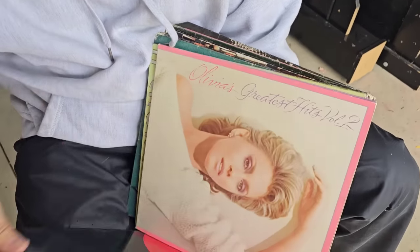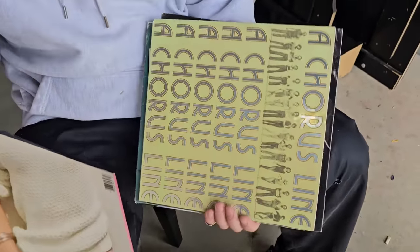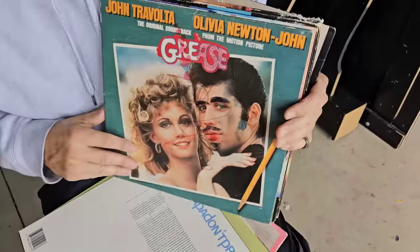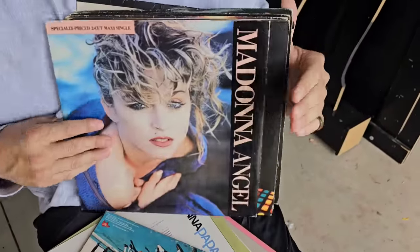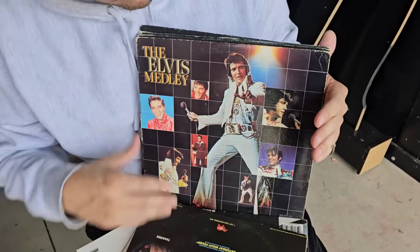Electra. I see, I don't know. Olivia. Was that Olivia Newton-John? It says Olivia's Greatest Hits. Oh, there we go. Oh, Grease. They drew on their face. Madonna. Who's that? Saturday Night Fever. There's Elvis.